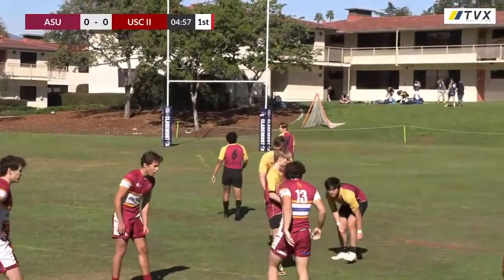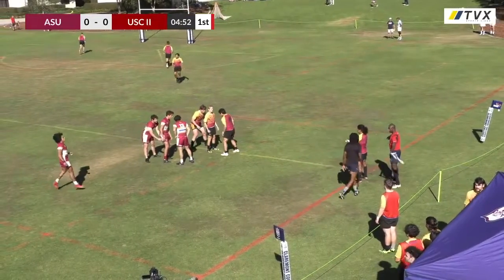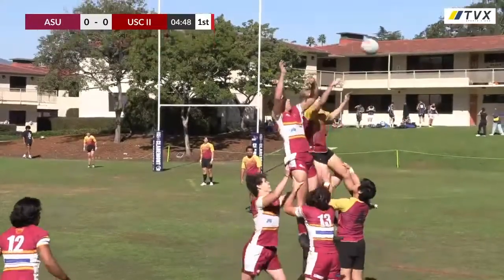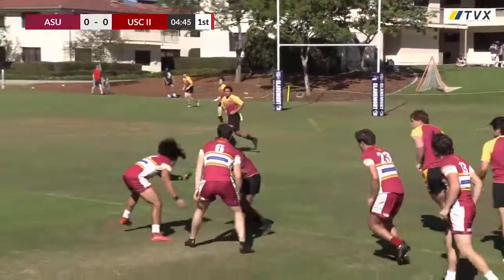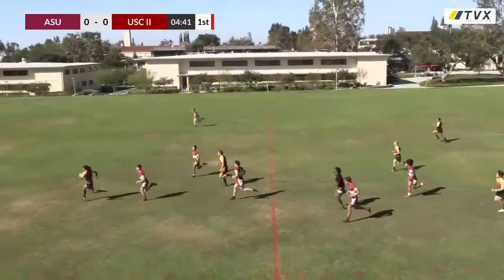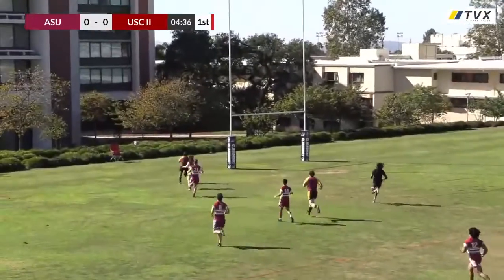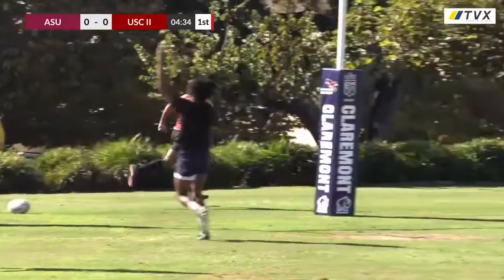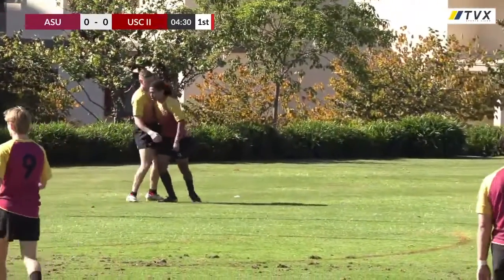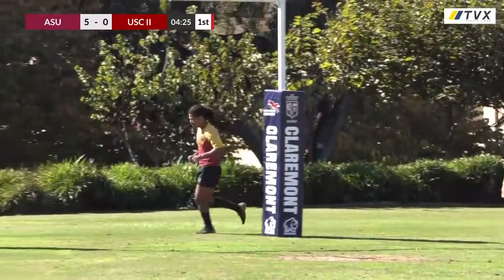Line out to Arizona State. Number 2, Caden Ellison's going to do the throw-in. Number 4, Bryce Reyes on the front lift. Sun Devils maintain possession. Nice hit and run by Ellison, and he's going to take it to the house, possibly. Tracked down by USC number 4, Sean Jackson, but not before Ellison puts it under the post. First try to the Sun Devils. Makes it 5-0.